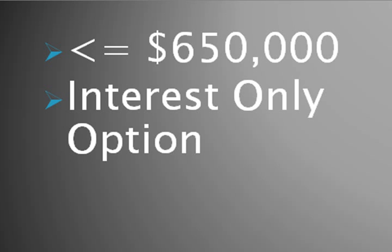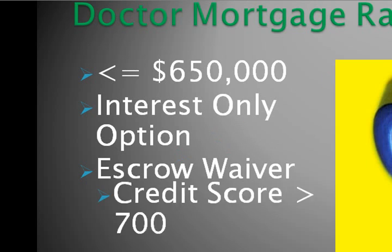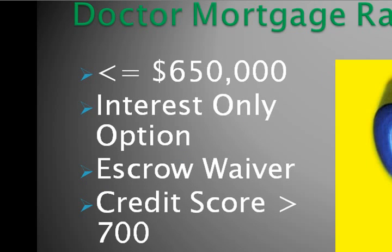You just won't be paying down anything on your principal. But this is a great program, particularly if you're starting out. We do allow an escrow waiver, but there is a slight charge for that. And then if your credit scores are above 700, you get a benefit of that and a better rate.